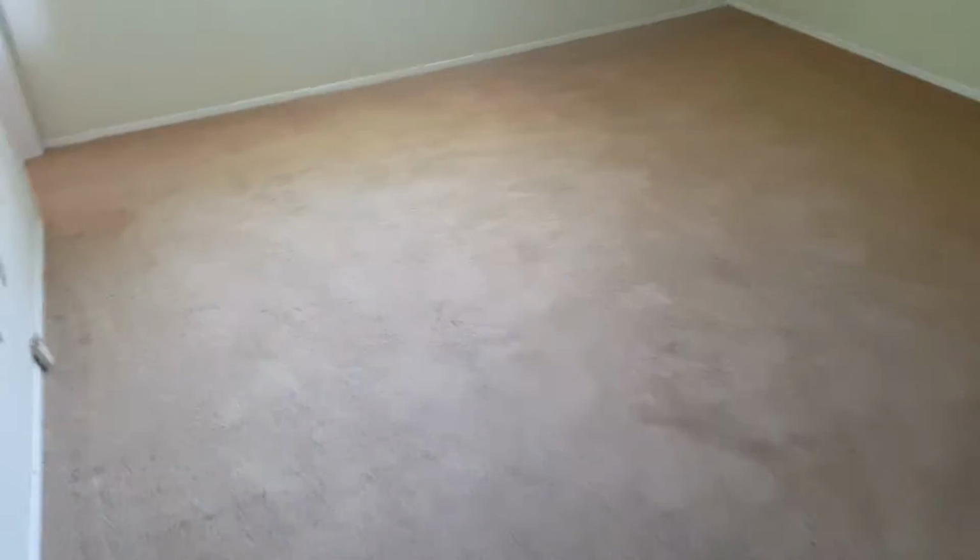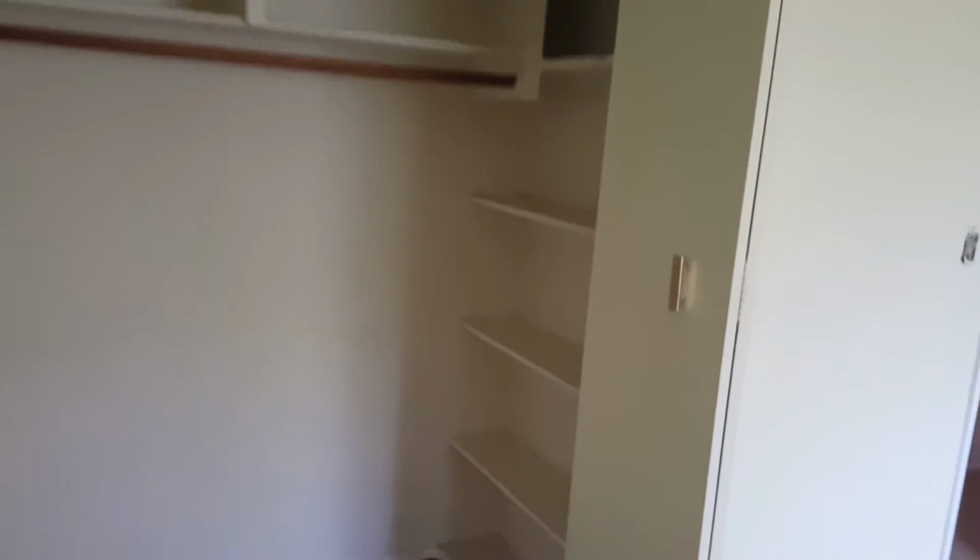Here's the master bedroom, small master bedroom. Let me show you this first. And just another linen closet. Small master bedroom, and it's not that much bigger than the other bedrooms. Again, very, very consistent with the age of the home and what they were doing. There's the master bedroom closet. It does go over here a little bit. And here's the master bath. Again, tight bathroom, but this is what they were doing.